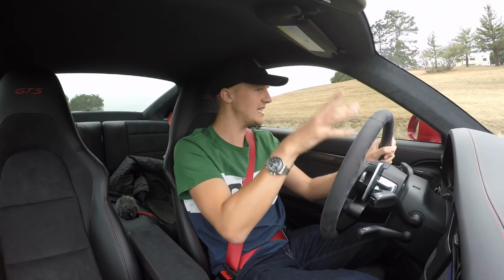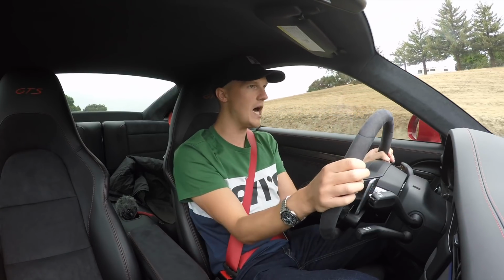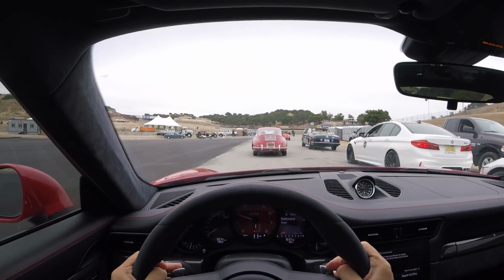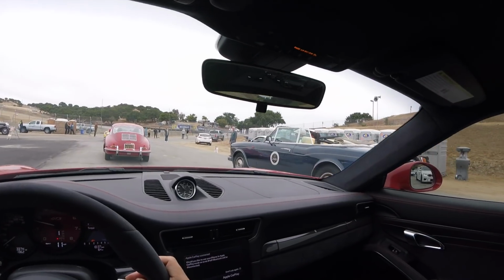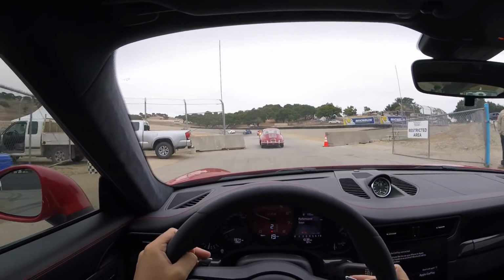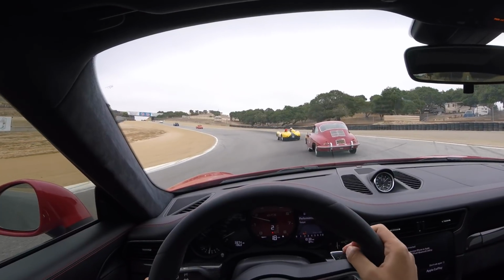Look at that Ruf CTR3. What else has been catching my eye there? Ruf Yellowbird. Obviously the Ferrari 500 TRC. So many things! But anyway, first off, let's enjoy being on track in the GTS. Here we go. So look at this, we've got an old Rolls Corniche there. That's pretty baller, isn't it? Especially going on track and that. We are following an old Porsche 356. I get a little bit lost with my really old Porsches. In front of that, we've got the Ferrari 500 TRC. Now that is cool to see anytime, but especially on track.